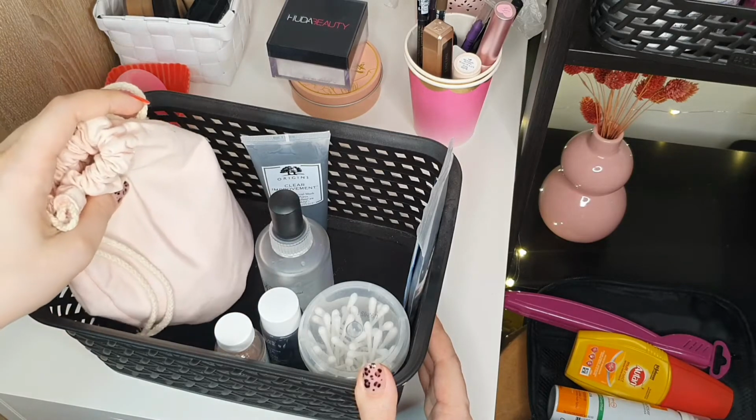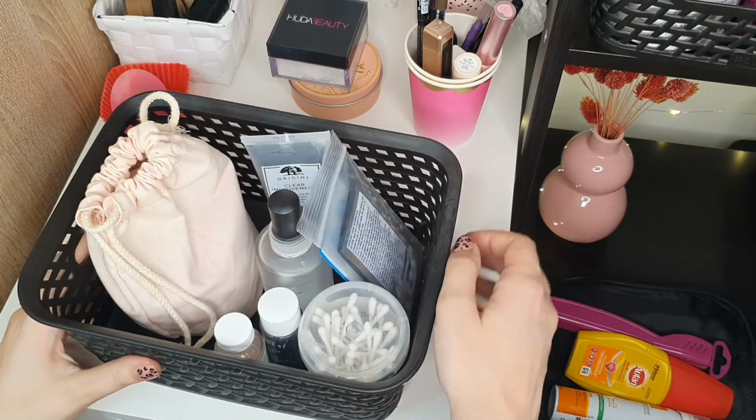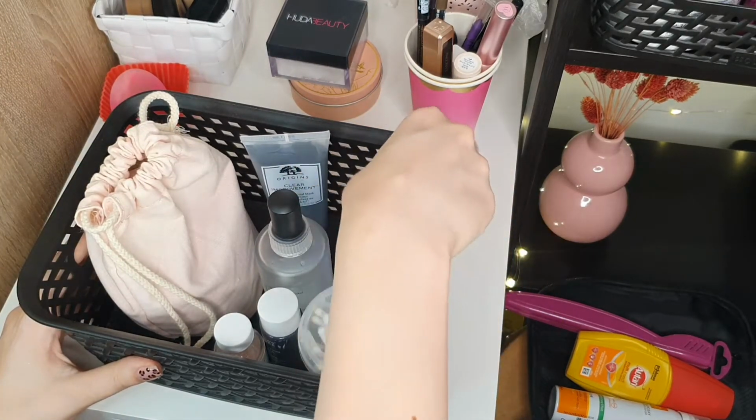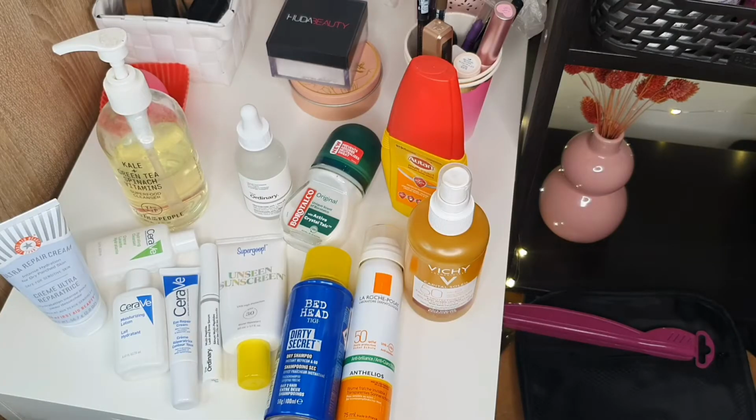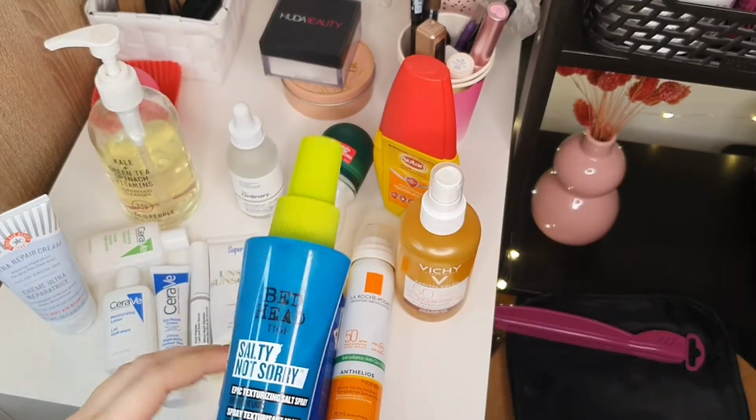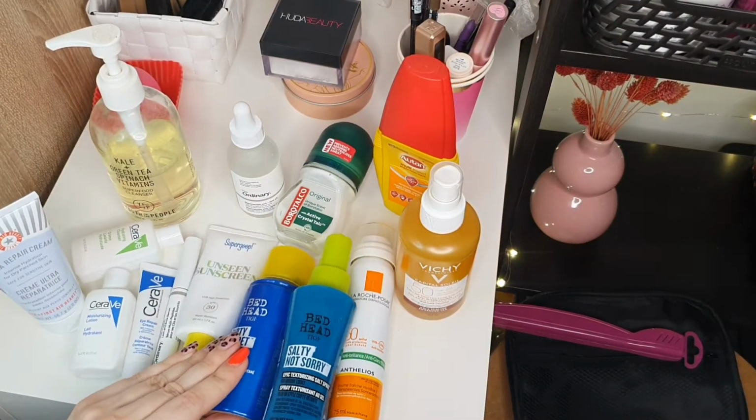I have in here reusable cotton rounds, but my mom for sure has some cotton rounds as well at home, so this should be it. So here are all the products for skincare and hair care. For hair care I only have this one, but of course I'm gonna take my hairbrush as well, but maybe I'm gonna take the texturizing spray as well. This one from Bedhead, Salty Not Sorry, I'm gonna take that one as well.